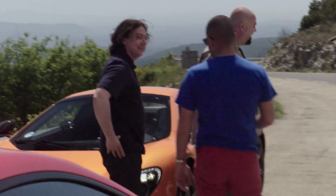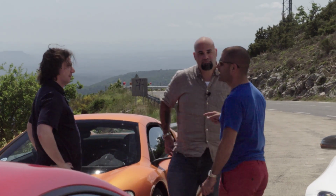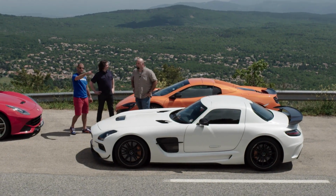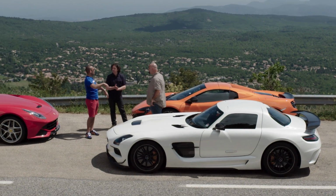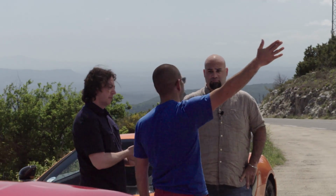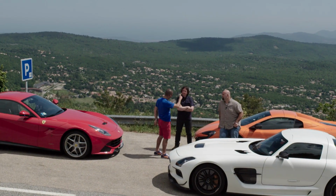Okay, now look, we haven't got that much time, and it would be foolish to waste time talking when we could be driving. This is the Route Napoleon, okay? So this is the so-called greatest driving road in the area, the N85, and it goes all the way up there to Grenoble for about another 100 miles. And then we can go down to the coast, and then we're going to go to Monaco, okay?